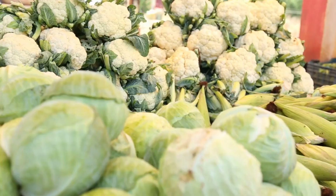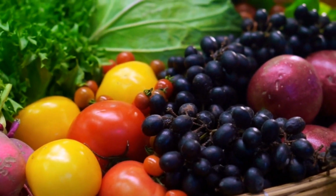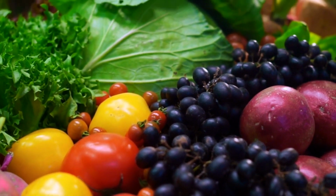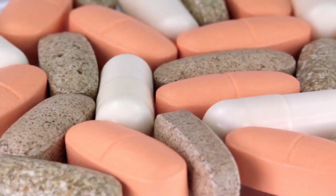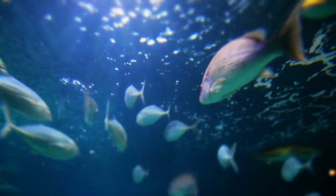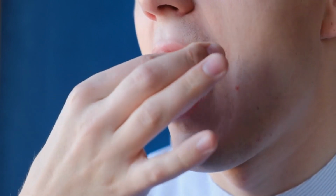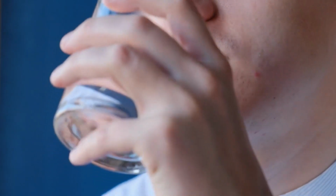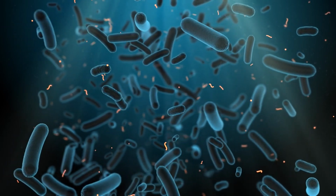kidney health. 4. Cauliflower. Cauliflower is a kidney-friendly alternative to starchy vegetables, as it is low in potassium and provides various vitamins and minerals. 5. Fish. Fatty fish like salmon, mackerel, and trout are excellent sources of omega-3 fatty acids. They can help reduce inflammation and protect against kidney damage.